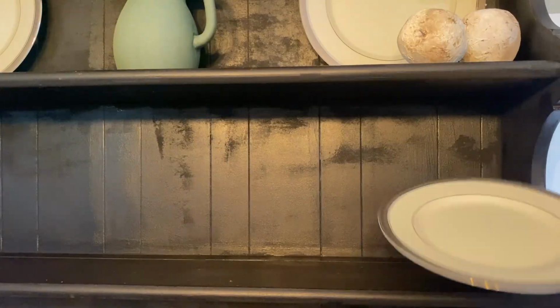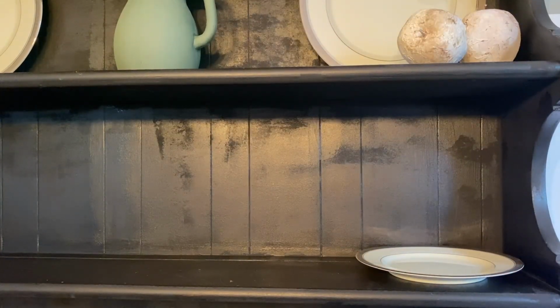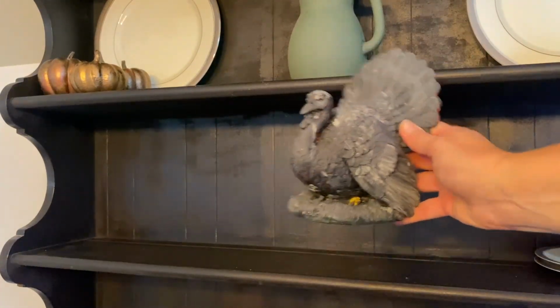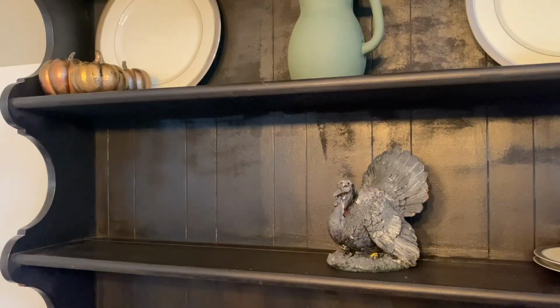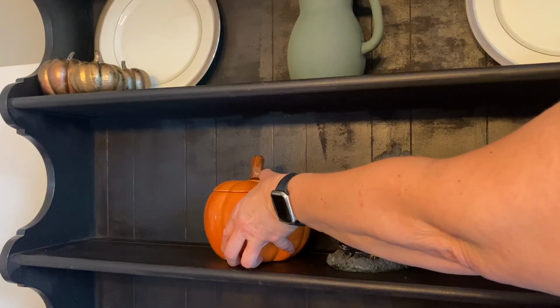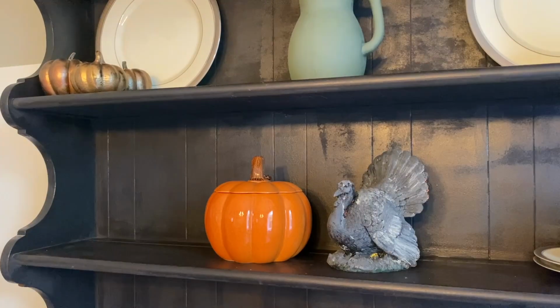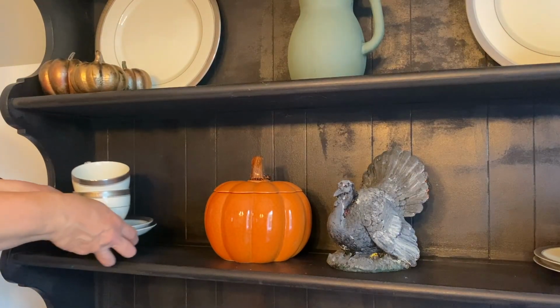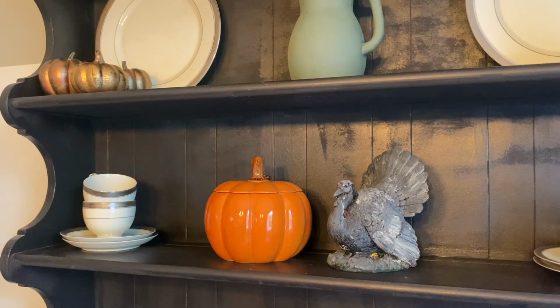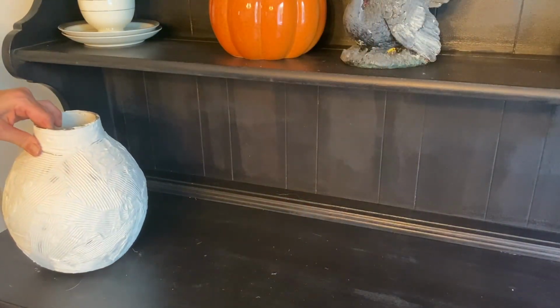On the lower shelf, or middle shelf, I layered in smaller china plates and added a set of salt and pepper shakers. In the middle, I brought in a turkey. Since I'm in Canada, our Thanksgiving falls in October, so I always like to sneak a few turkey touches into my fall decorating. Next to it, I added a pumpkin canister that reminds me of a soup tureen, even though it isn't. Since the shelves aren't too deep, it gives the look of a styled seasonal dishware piece. On the other end, I placed a saucer with a teacup to balance the arrangement.